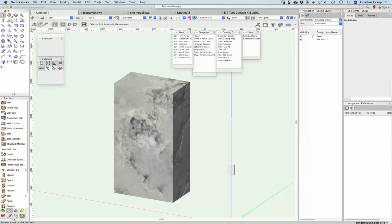Someone asked me, do I use a modified version of the architecture template? I've built one from scratch. Who's that? David. So David, I use my template from scratch just about. You'll also notice that it's got pens already built in it. I've got a reset command which resets and puts labels on things. This reset one resets about 80 different preferences. I've got a feeling we've talked about that once before. Show all classes is a little utility I made. I've got the ability to label roof zones. I can create details, and so my template has layers and classes already set up in it.